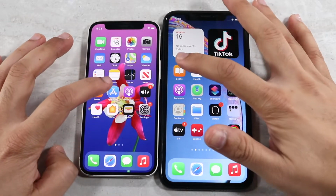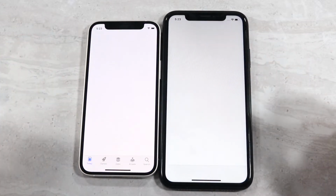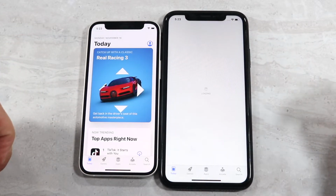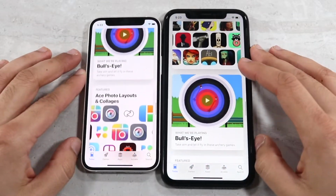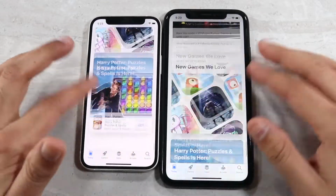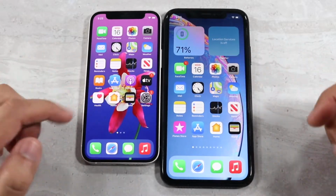We can go and do the app stores, 3, 2, 1, there we go. And the 12 mini was faster there, the XR eventually gets into it. So definitely a little bit of a difference there. Scrolling speed wise, I'll definitely tell you the iPhone XR and the iPhone 12 mini are about the same, but the opening speed was definitely far faster on the iPhone 12 mini.